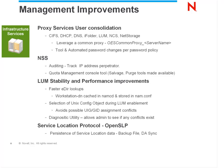And so some people were waiting and still running SLP on NetWare while we got this persistence working on Linux. So with SP3, we've added persistence. Basically what we do is we back up all those SLP entries, and so those automatically get registered once the server or the service gets restarted. And then we also added the ability for the DAs to communicate with each other, which makes things really nice if you had services over a WAN link and you weren't able to access those. And so that's actually an additional thing that we didn't have with NetWare.